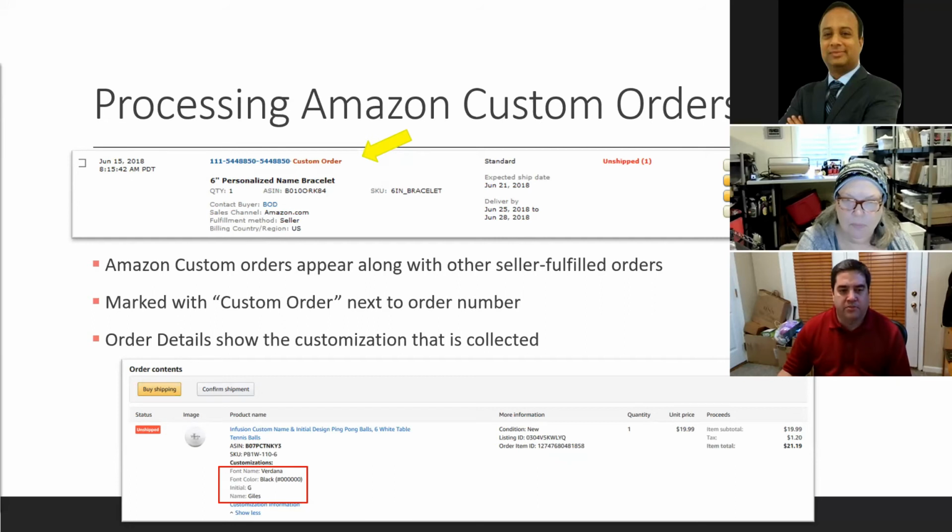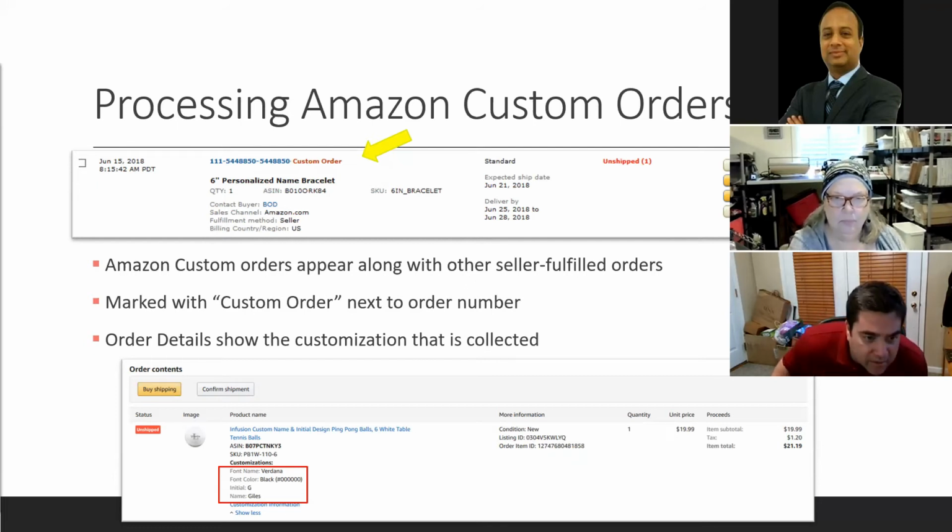The order details, when you drill into it, you'll see in the normal section where you see your product and your prices, you'll see a customization section where the data that was collected will display. So in this case, the initial G and the name Giles was collected.